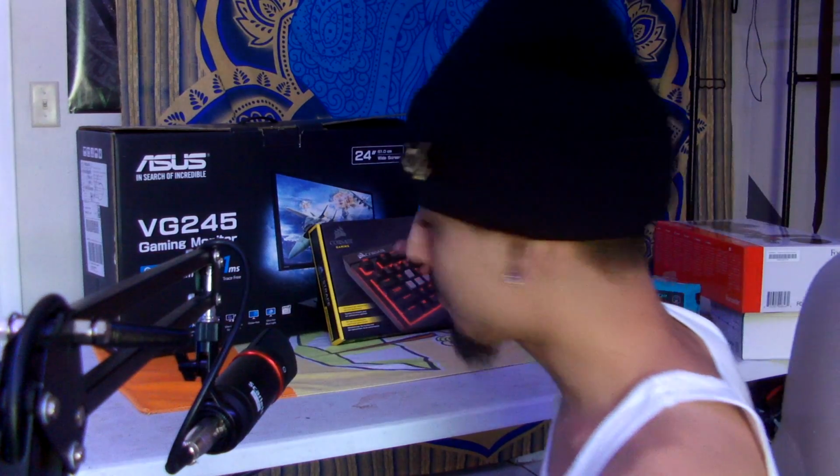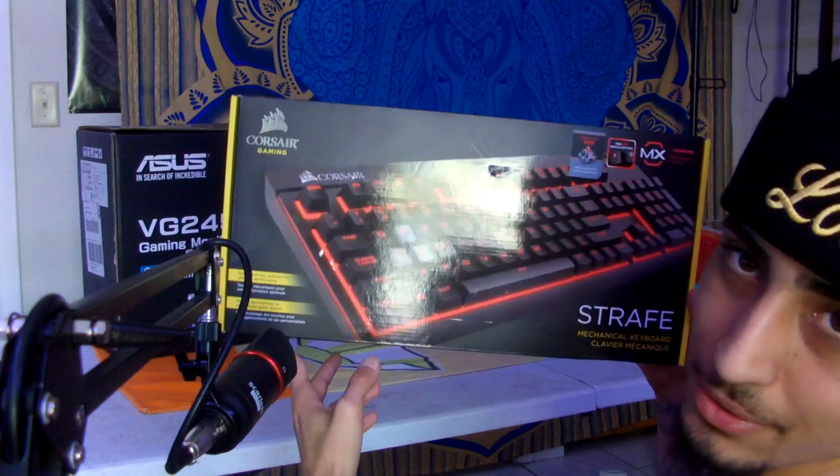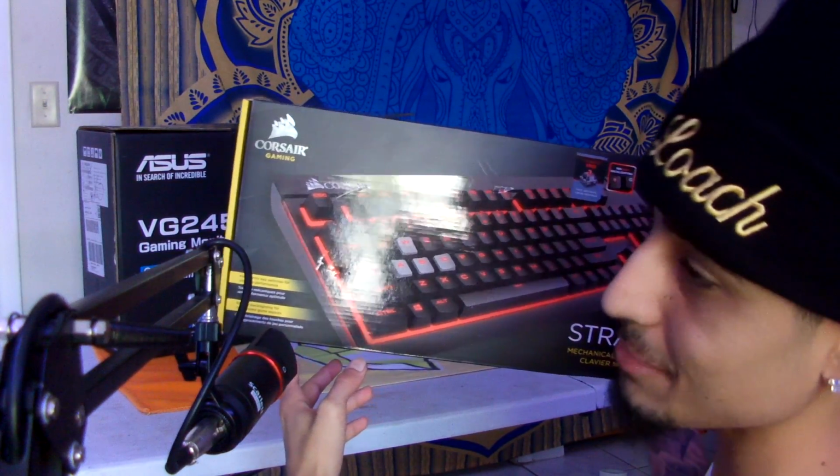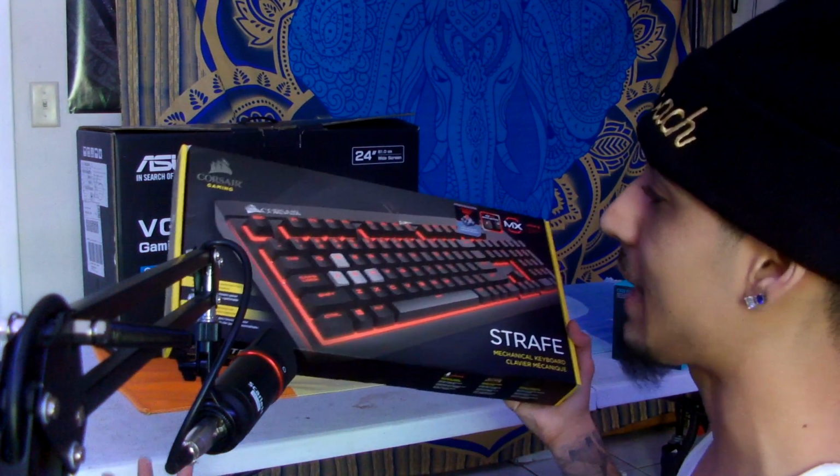The next thing to talk about is a Crosshair gaming keyboard. Just like the webcam, I haven't put it to good use because my MacBook Pro just isn't fast enough.